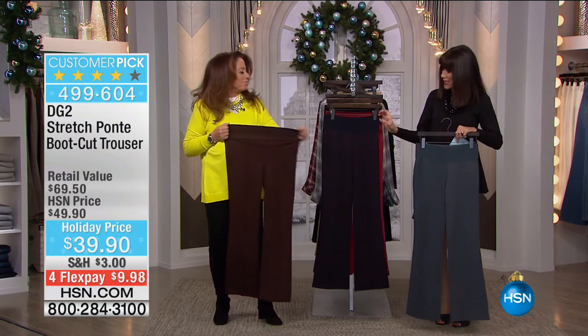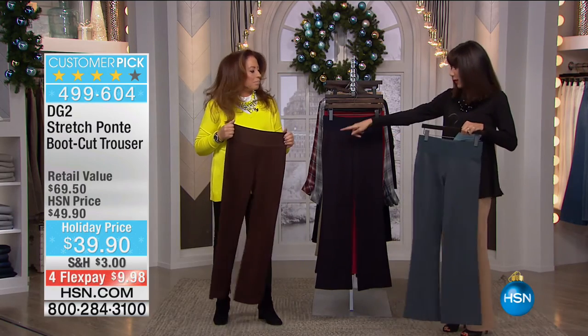So, color choices. We have some great colors. Espresso brown, which, gray.